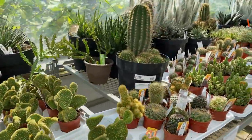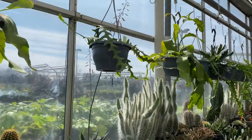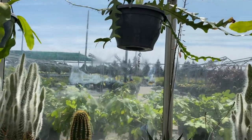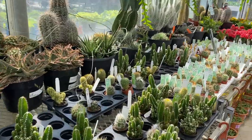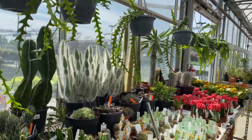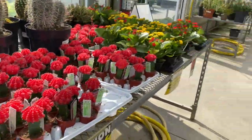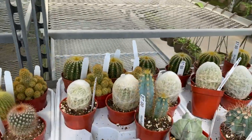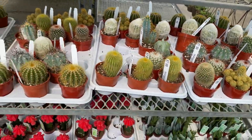Lots of different cacti here. You've got a hanging basket of the rickrack cactus or fishbone, one of the two. I don't know if they're different or what. And then they have quite a few more. Looks like here they have some more blue cacti. I think this is the blue torch for $7.99. Really pretty.